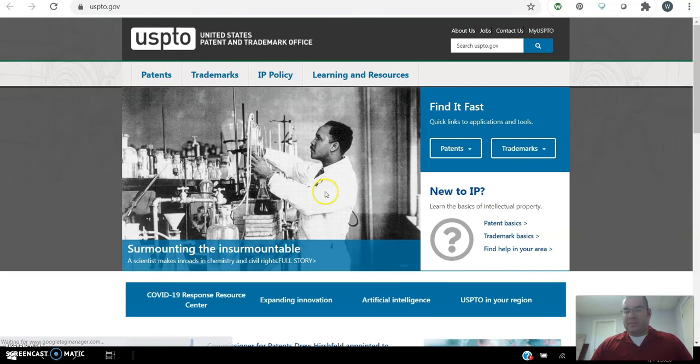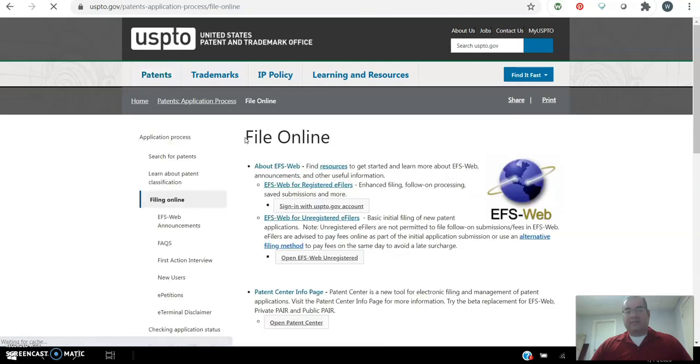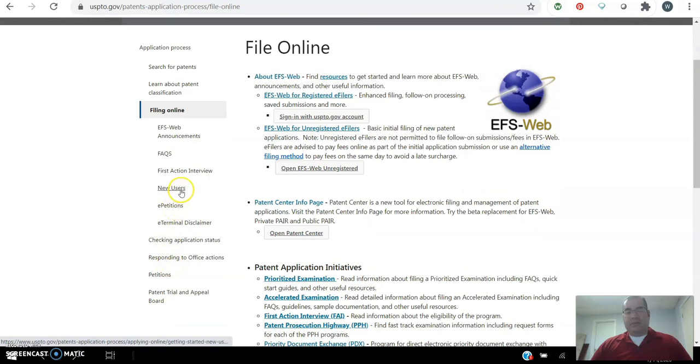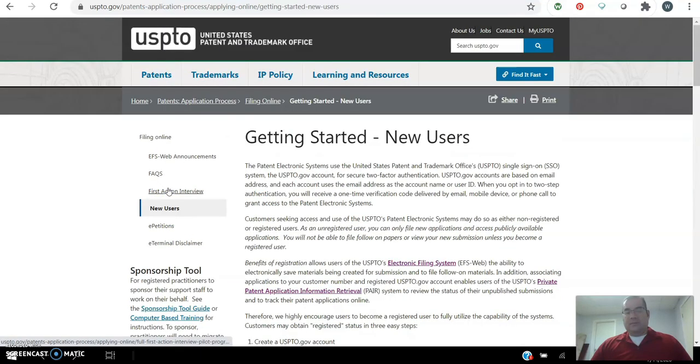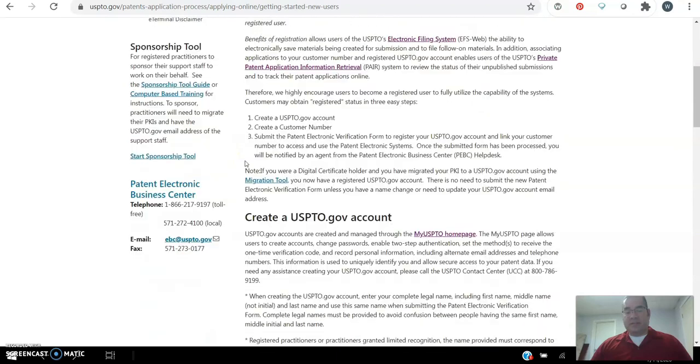Okay, welcome back to the USPTO site. Again, as a new user, you want to hover over the Patents tab. In the second column, select Filing Online. On the left-hand menu, we're going to select New User. Just want to drill this into your mind so that you can get all the good information that you're going to want to read through.